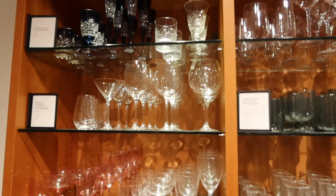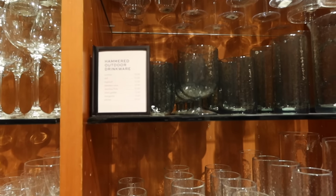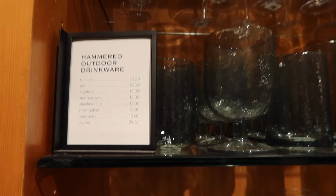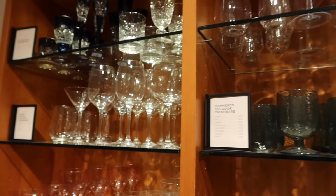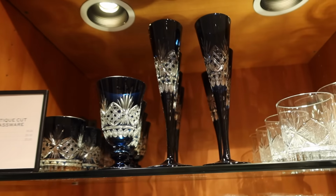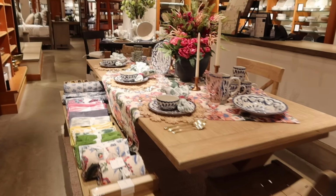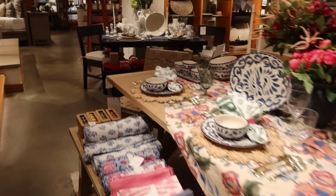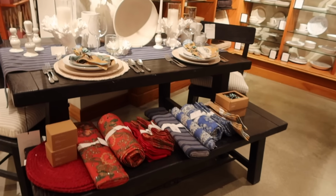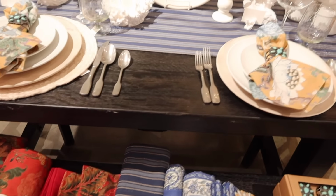So something new I saw at Pottery Barn this time was they had the pricing easier to find, as you can see here on the stemware display. This is not something that Pottery Barn has always done in the past. This is more of a Crate and Barrel vibe, and I loved how everything had an easy to find price. Almost reminded me of IKEA, so that was something nice to see and a nice upgrade.